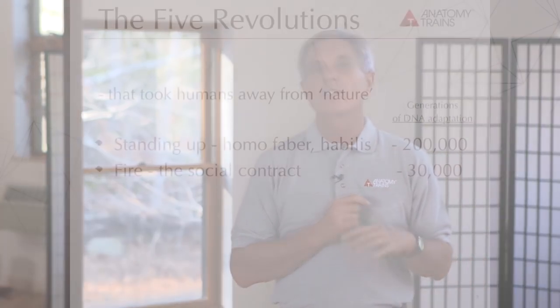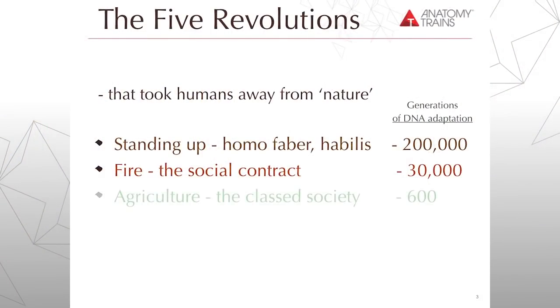You need serf farmers to work the land. You need landowners to own the land. You need merchants to sell the produce. You need storage places. A whole bunch of stuff comes along with our, you'll excuse me putting it this way, our slavery to our grown food.